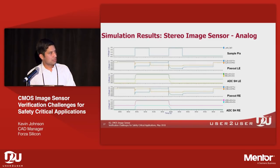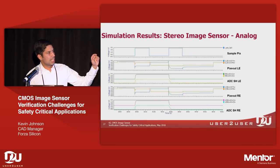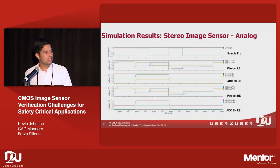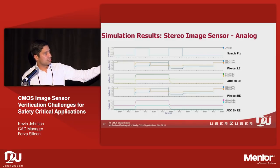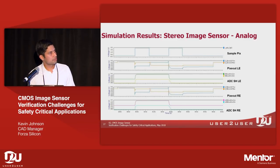Just to show an example here, we have this row injection test case, and we're putting a signal on the VLN, after the VLN, to the sample and hold. When sample pick switches high, we capture that signal on the sample and hold capacitor, and then that gets converted into a signal through Pixel LE and Pixel RE. Now, because these are supposed to be symmetrical, what we're looking at here is just the matching of the signal conversion between the right eye and left eye. And without overlapping them, we can basically see that they're doing the same thing. So that is already a good sign for us.